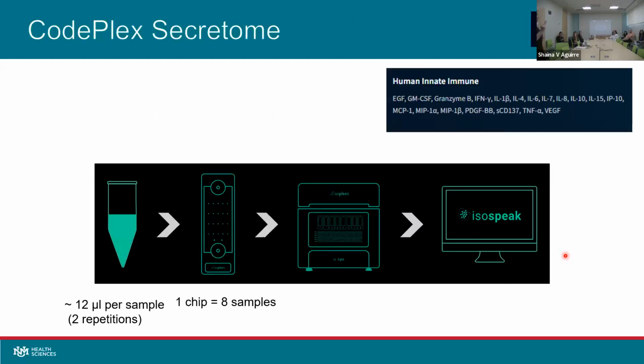Okay, first I'm going to talk about the CodePlex secretome, which is the other use of the technology. The CodePlex is a very highly sensitive ELISA where you can run a lot of cytokines at the same time, like 30 cytokines at once. It also requires only a tiny bit of sample, and that helps us a lot because our samples are so precious and very different from other models.